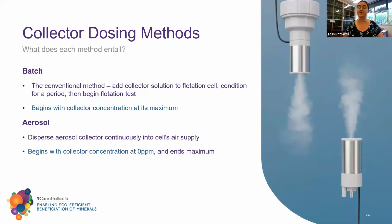For the aerosol dosing, there's no conditioning time. We disperse the aerosol collector continuously along with the cell's air supply. So in this case, your collector concentration begins at 0 ppm and steadily increases throughout the test, ending at the maximum amount.